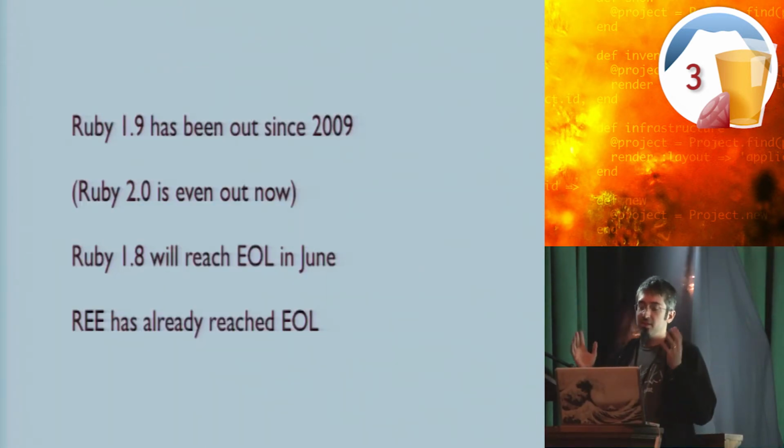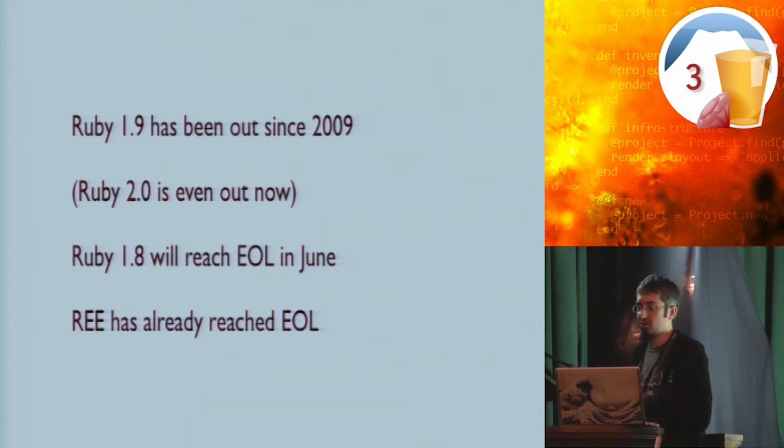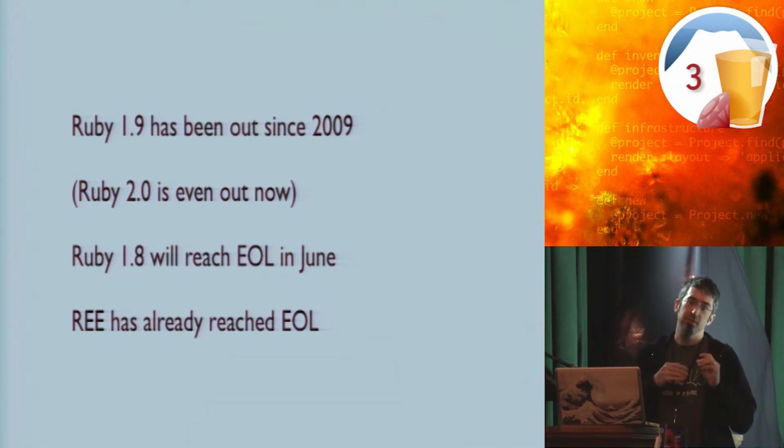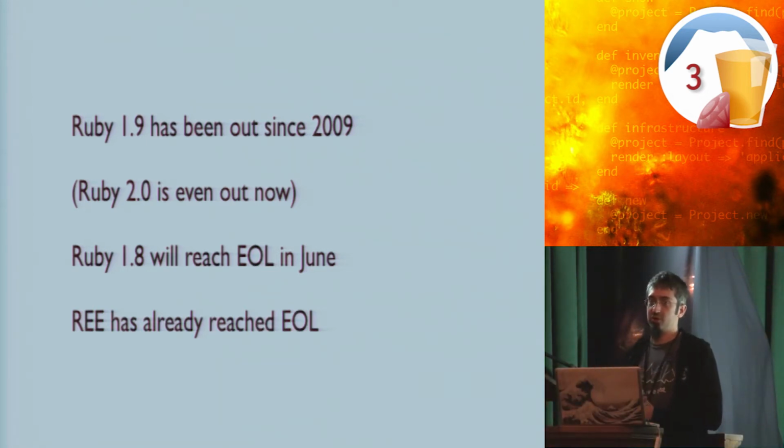So that's a little bit about us. You already know all the great syntax changes and performance reasons and other great ideas on why you should be running Ruby 1.9. This is just a little extra push if for some reason you're still holding on to 1.8.